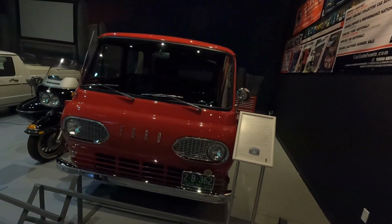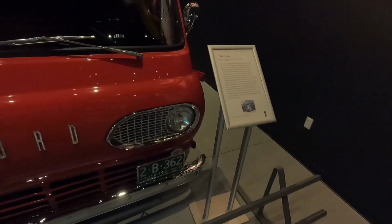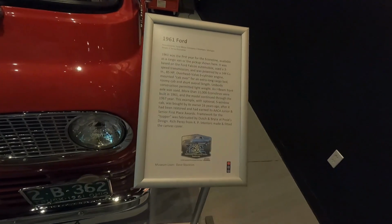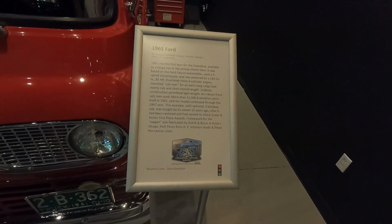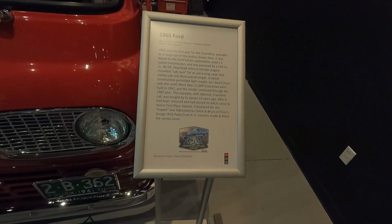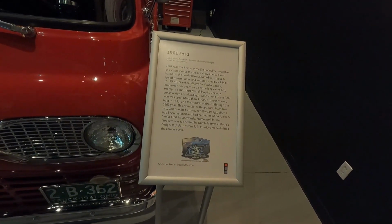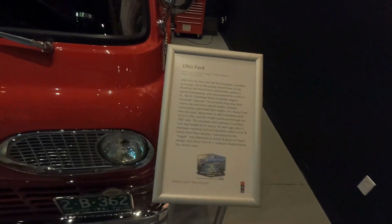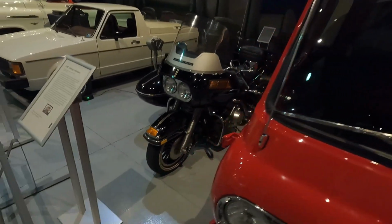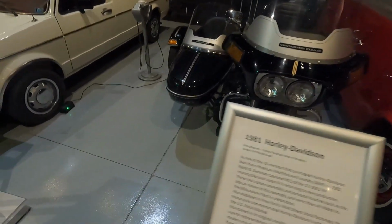And around the corner from the Ranchero, we have another Ford. It is a 1961. Like I said, that was an Econoline, 3-speed transmission, powered by a 144 cubic inch, 85 horsepower, 6-cylinder engine, mounted cab over. So the engine is actually inside the cab there. You really can't see it because it's not that well lit. And then some 1981 Harley Davidson motorcycles with a sidecar there.